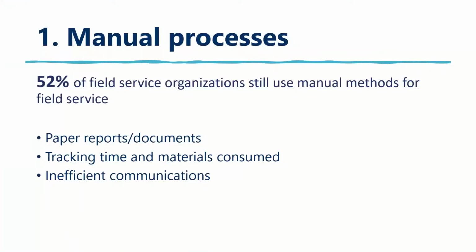And so the first way that we've seen service companies lose money is by having manual processes. And we all know that running a service business, or really any business, means juggling a lot of tasks and ensuring to stay on top of them. And research has actually found that 52% of field service organizations are still using manual methods for field service. And some of the manual processes that we see in the field are using paper reports and documents while out in the field, tracking time and materials consumed manually, and also using disconnected or outdated technology to communicate.